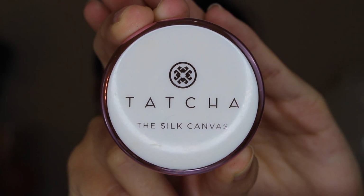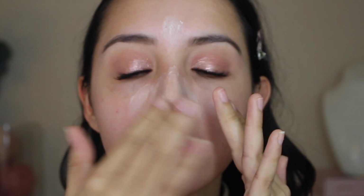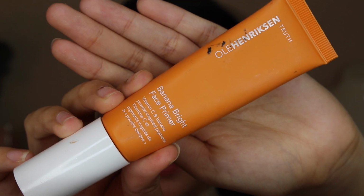And we are ready to start applying this makeup. To get started, I'm going to be taking two of my current favorite primers. On the T-zone, I'm going to take the Tatcha Silk Canvas primer. You guys know I love this stuff. And then on the rest of my face, I'm going to take the Ole Henriksen Banana Bright Face Primer.